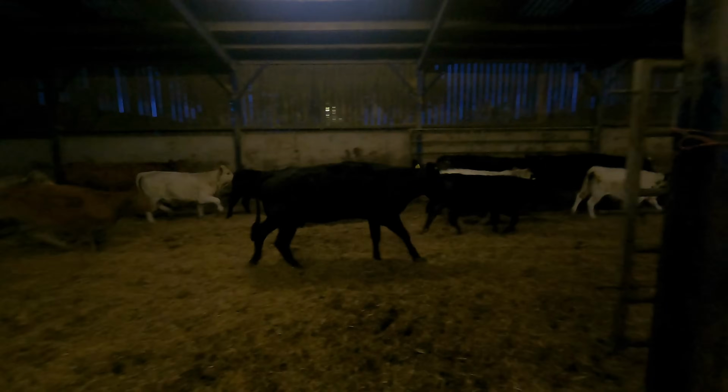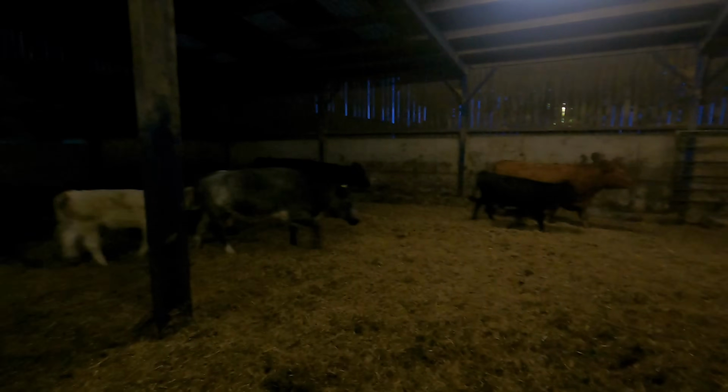But it's just a look at them. Mixture of all sorts. They're doing well, they're growing. Some nice ones in here. And I'll show you a proper video another day. When we're weaning them probably, I'll be able to show you some videos of when we wean them and get all the calves off. Good job.